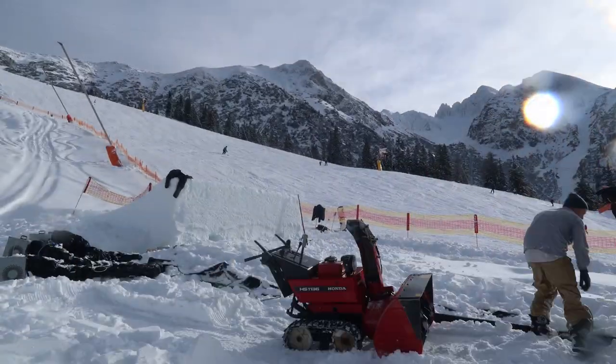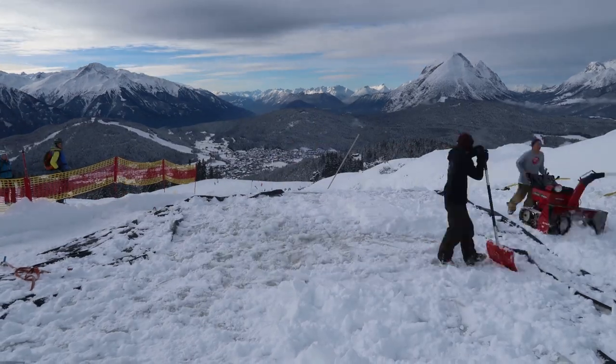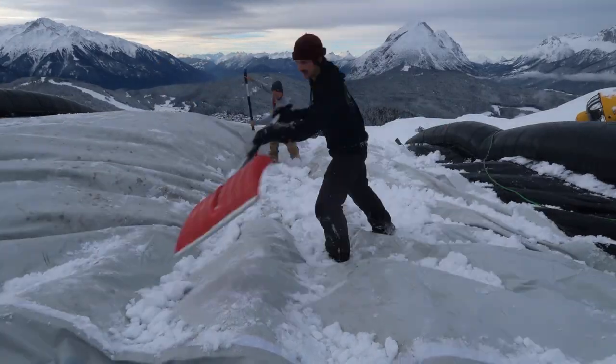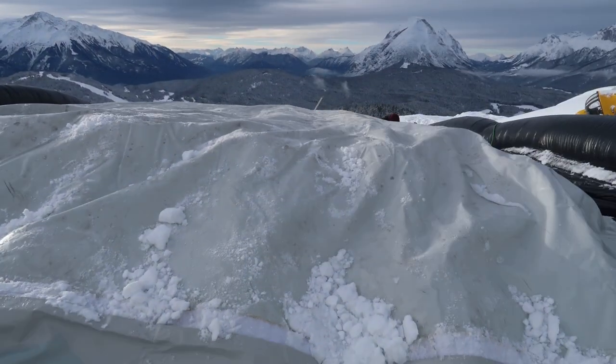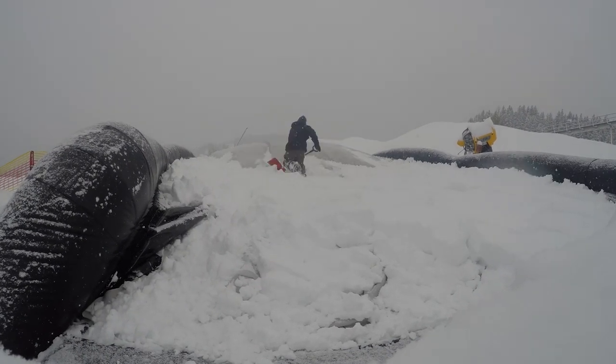On top of that, I was taking care of the airbag, which was there too, just behind a smaller or medium kicker, which, by the way, weighs around 500 kilograms. The worst part was to shovel the fresh powder from the airbag, because it doesn't blow up otherwise.